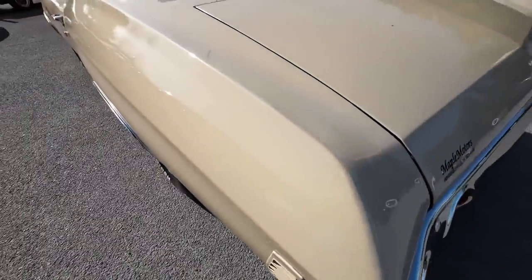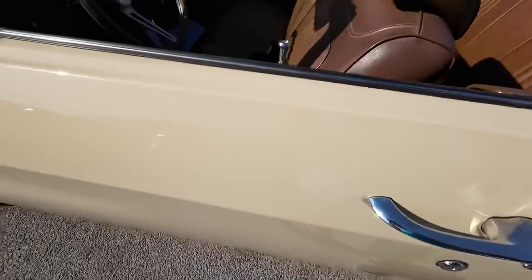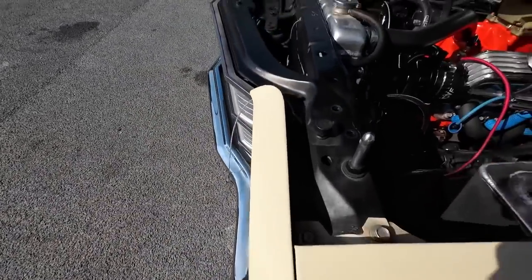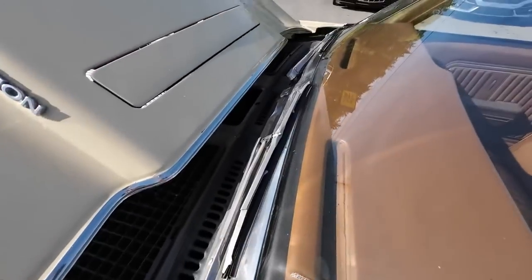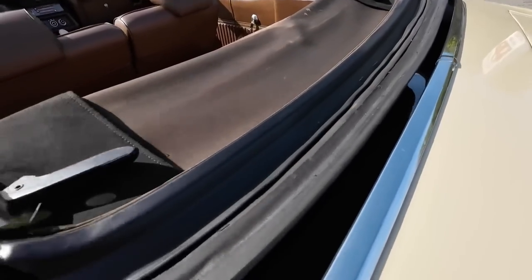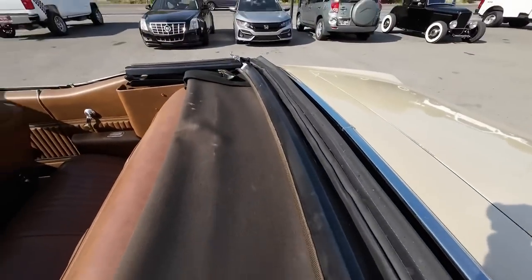A little paint run there on the door. Little spot there. I think that dirt will come off though. Mirror, a little hazy, but it still looks good. Front windshield on this side, it's pretty clean. Of course, around this top here, a little dry on the edge, but the rest of the seals look good.